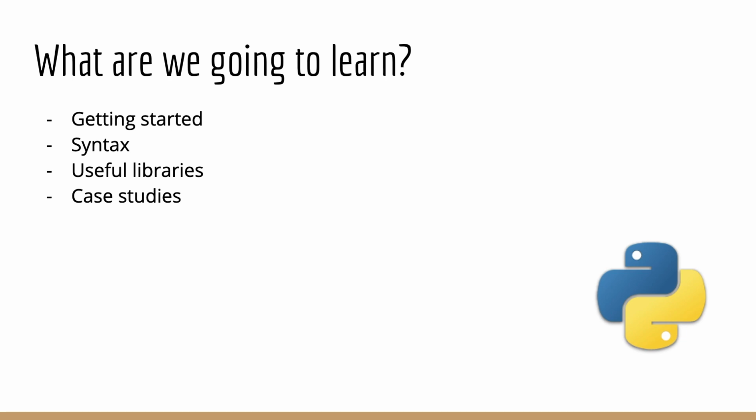Additionally, we're going to cover useful libraries. So these may be libraries that you would use in your day-to-day programming life. Basically it makes your programming life a bit easier, and personally I find it quite nice if someone teaches me how to use libraries so that I don't have to reinvent the wheel or that kind of stuff.